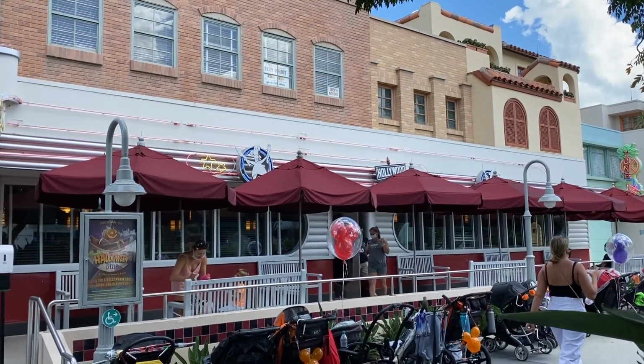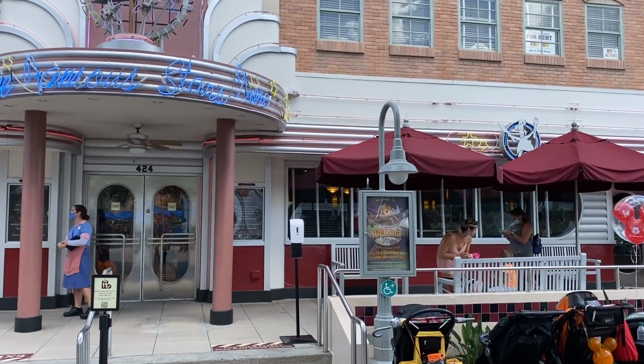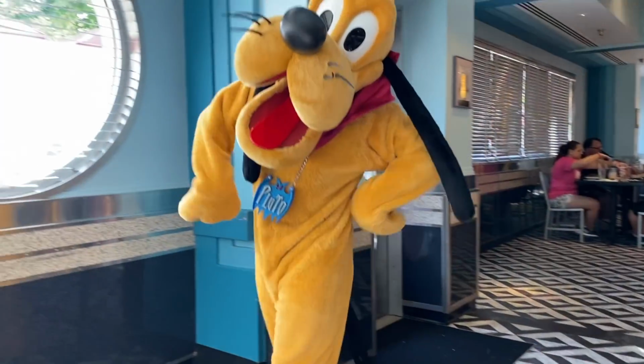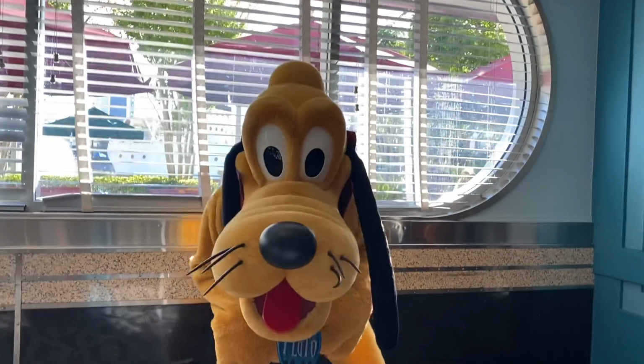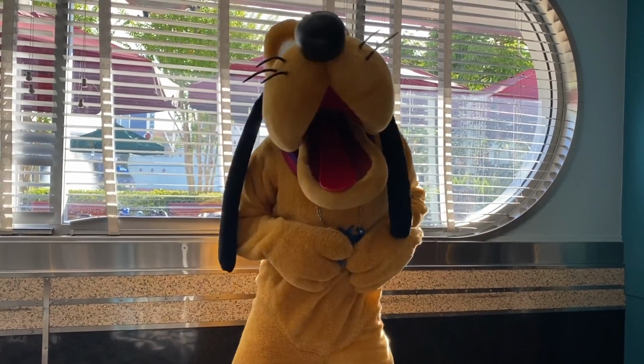Hollywood and Vine now used to be a buffet before the closure. Now it is, normal, bring it to your table, but it's a character meal with Mickey and Minnie and Goofy and Pluto, and it's really cute because it's Minnie's seasonal dine. So like right now it's Christmas, obviously, so they wear Christmas outfits. At Halloween they wear Halloween costumes, and it's a really, really fun character meal.